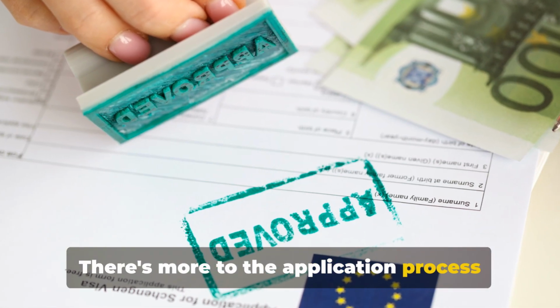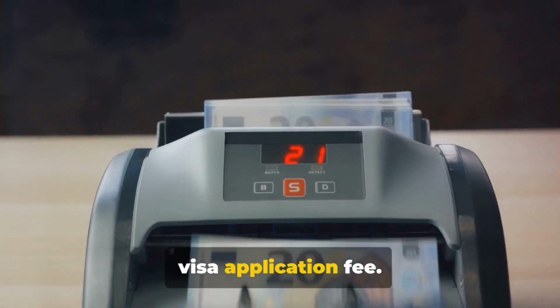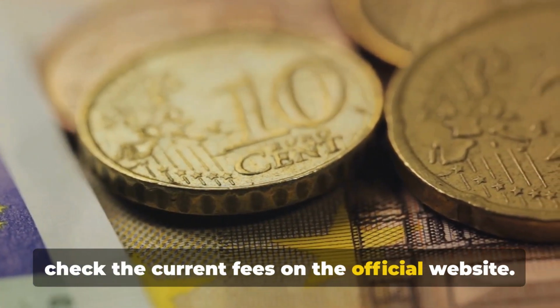There's more to the application process than just filling out forms and waiting. You'll also need to pay a non-refundable visa application fee. This fee varies depending on the type of visa you're applying for, so be sure to check the current fees on the official website.